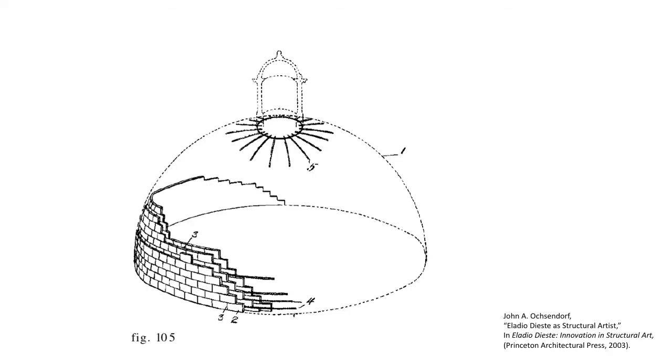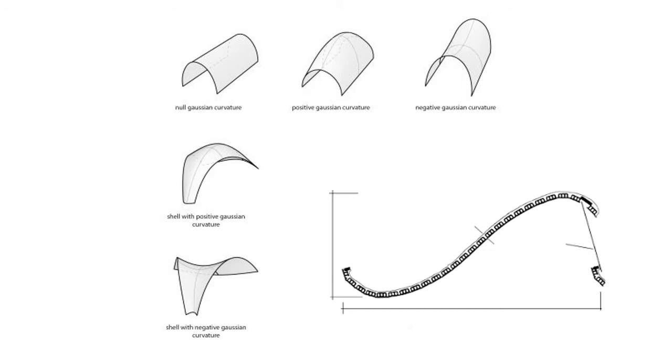Dieste looked to dome construction from the ancient Middle East. He looked to ancient Roman arches, as well as their vaults and archivolts, to study their properties. And what we see here are some of the most famous results of his studies. It doesn't seem that complex, but let's see exactly how these work.